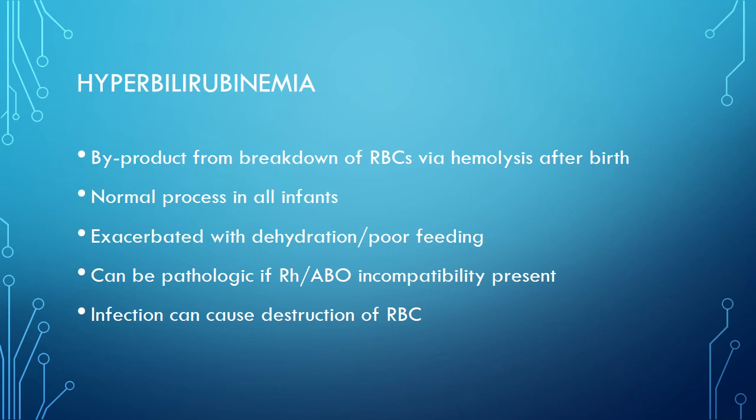So now we're going to move on and talk about hyperbilirubinemia. This is caused by the byproduct from the breakdown of red blood cells via hemolysis after birth. This is a normal process in all infants. They have extra red blood cells in circulation.